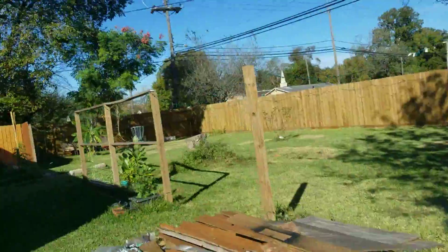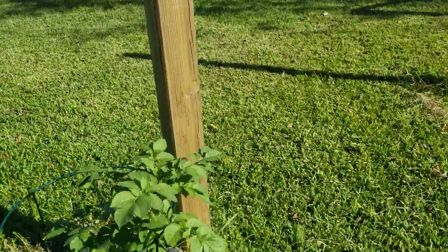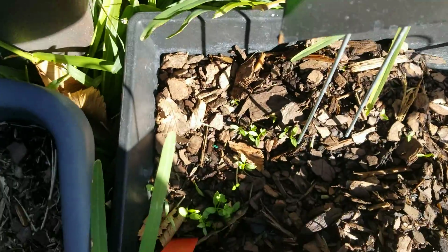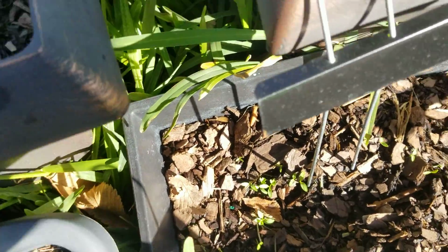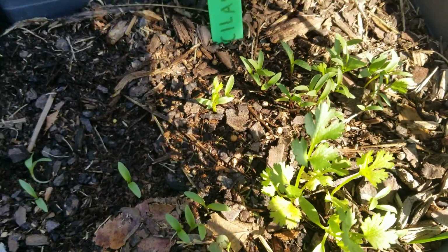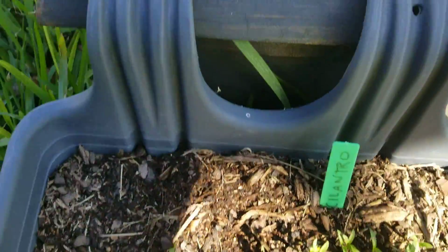I'm over here, and I've got some more stuff here. Potatoes, and inside the potatoes I have some dill. That's growing. We have some parsley that seeds were given to me by a friend. And we've got some cilantro. This took a long time to come up. I don't know if it's because the seed was old or it wasn't cold enough yet.